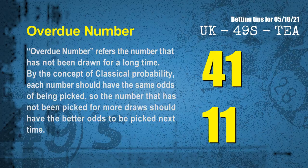The final information for you is overdue numbers. Overdue number refers the number that has not been drawn for a long time. Also, by the concept of classical probability, each number should have the same odds of being picked, so the number that has not been picked for more draws should have the better odds to be picked next time. After counting thousands of results before, we find out the most overdue two numbers for you, which are 41 and 11.